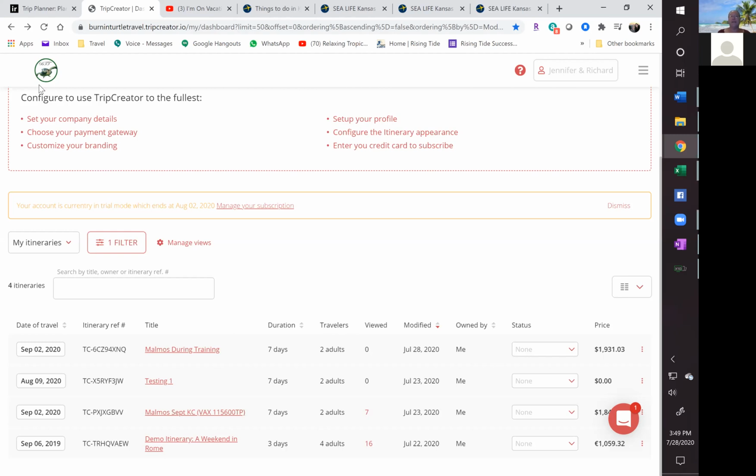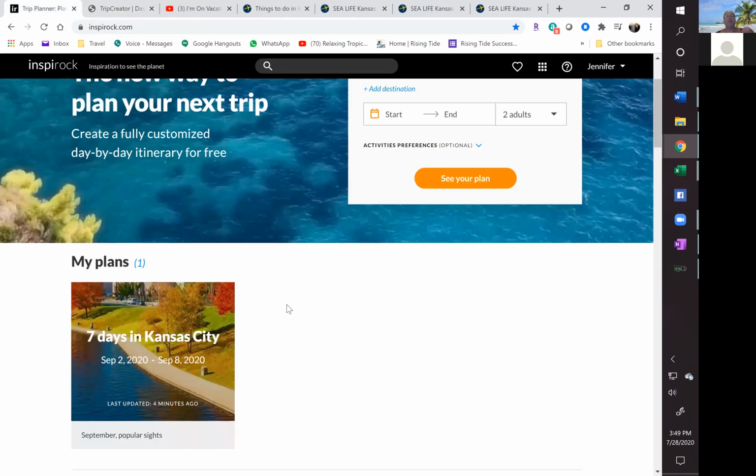So that's really nice. With the other one that's free, there's no live URL. So I would have to make the manual changes and then reprint it out as a PDF and email it over to them, or send it over to them in Messenger. But I like the calendar feature, and I like the suggested activity feature.